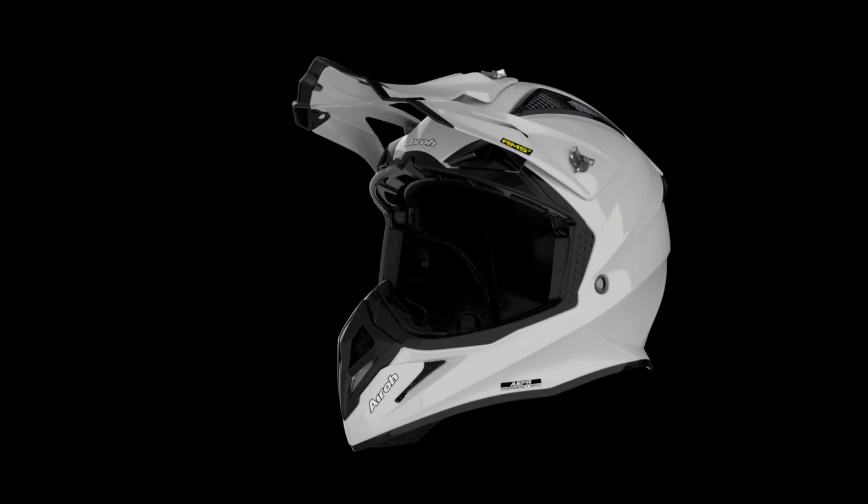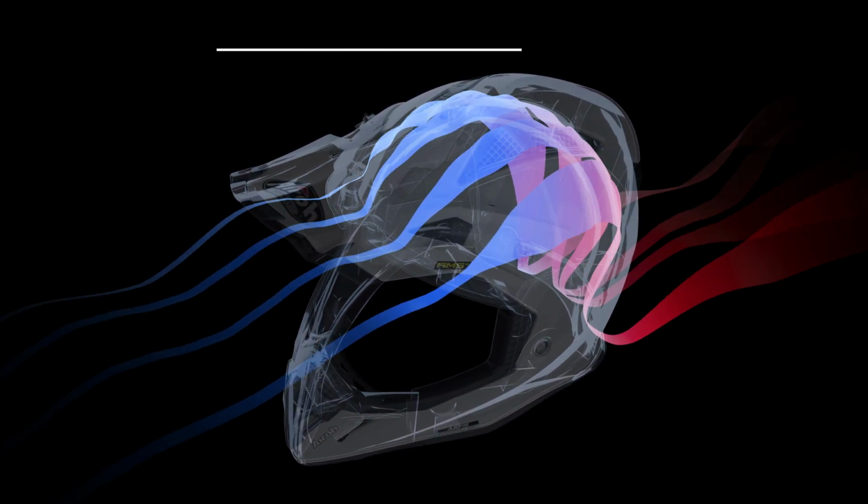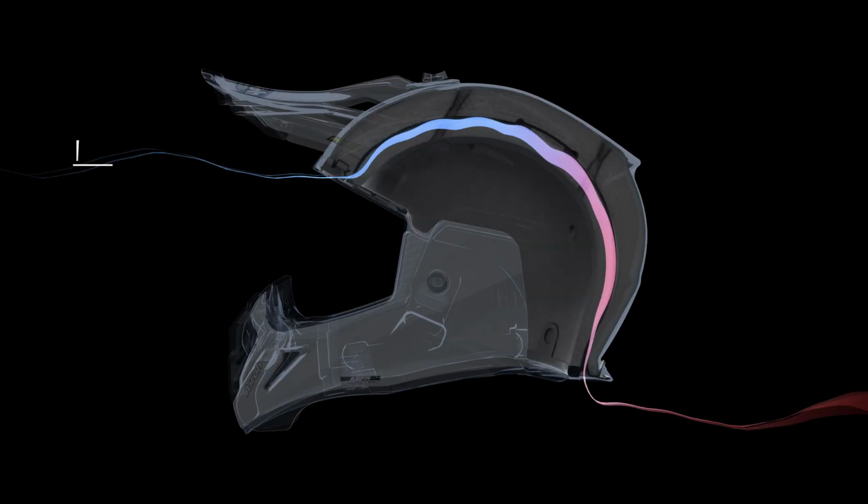Thanks to the new ventilation channels, the AMS system also improves heat exchange, thereby increasing user comfort. The adaptive fit guaranteed by the AMS system further improves user comfort.